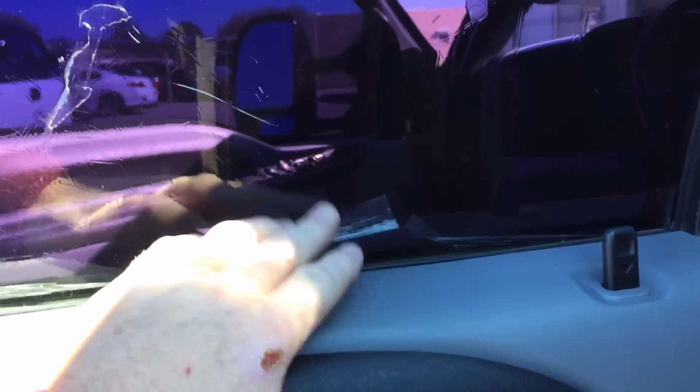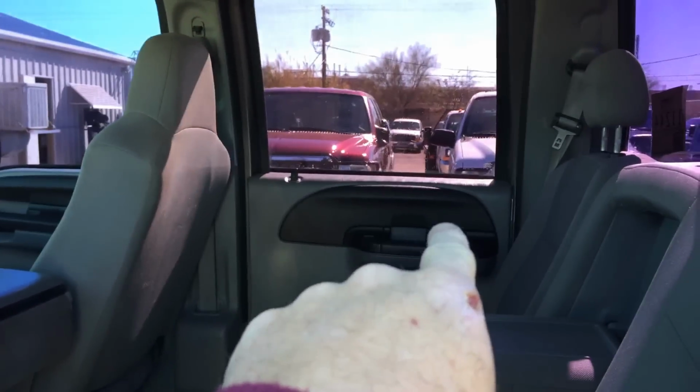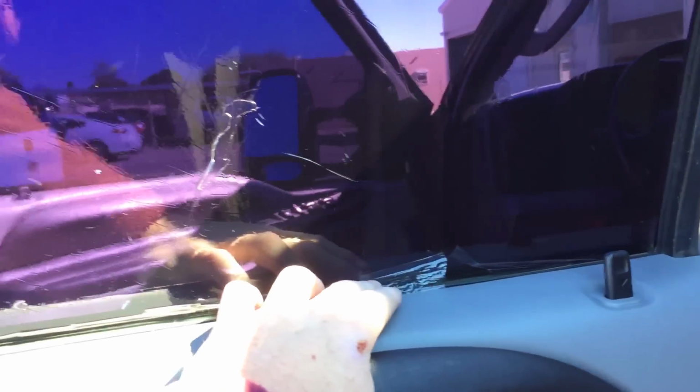We left this tint on the windows just because some people won't care, but both this tint and the tint on the other window, that one was not so bad, but this one's pretty bad. You might want to just peel that off or get it replaced. But some people might not care, so we just leave it there. All right? We'll give you a little video of it underneath the truck.